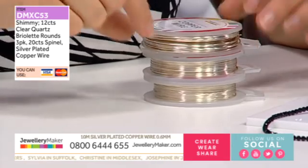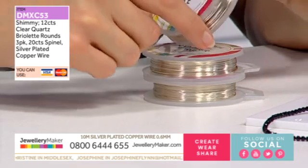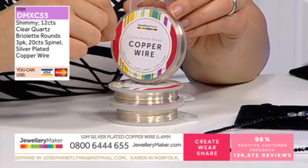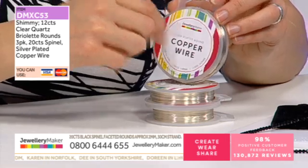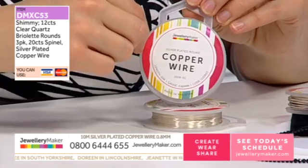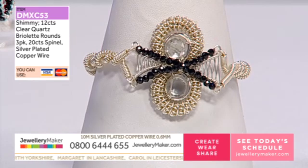So your 0.8 is for your structure. I twisted it to make the torque, so it gives you a good basis to do your wire wrapping on, to do your channel setting, and for your ring shanks. Your 0.6, so an awful lot of the bracelet is with 0.6, so I've used it on the gizmo coils that I've used, the coiled coils for the front. I've used it for the bracelet part of it, which is a single coiled piece of 0.6 with a 0.6 core.